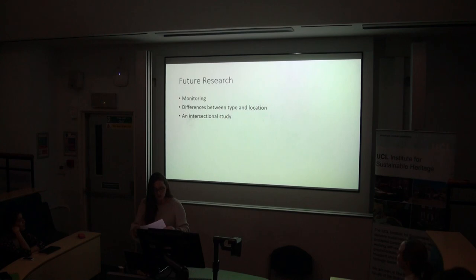In terms of future research, continued monitoring of the gender pay gap and progress made across the heritage sector is crucial. More research should be conducted on pay gap differences between type and location of heritage organisation to identify new patterns and make comparisons. Furthermore, almost every participant recognised the need for wider diversity in the heritage sector workforce beyond that of gender, and additional research into this as more data becomes available, as we are entering a reporting future where everything, like the gender pay gap reporting, will be reported on in terms of ethnicity and so on. So as more data becomes available, we need to do more research on that.